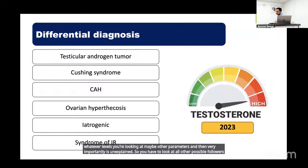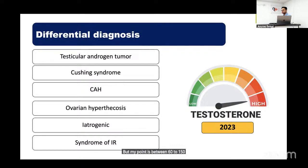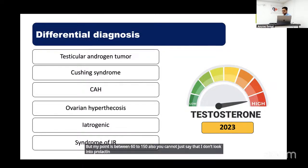So that becomes important. Of course, if your testosterone is more than 200, you will start thinking of adrenal tumor right away. But my point is, between 60 to 150 also, you cannot just say that I don't look into prolactin, TSH, DHEAS, cortisol. They become important.